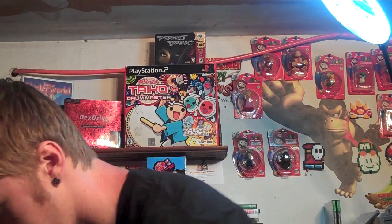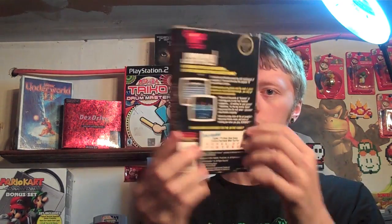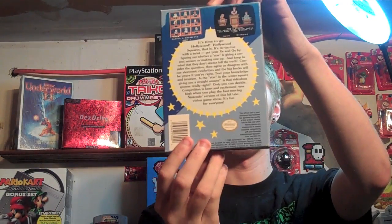But yeah, those are both of those, and then the rest are complete NES games that I got from her, which I'm really happy about. First off, we have Jeopardy! It's the worst condition box out of all of them, but it's really not that bad. This one's missing the manual. Save that one. Hollywood Squares. This one is like near mint. It's in great shape. This one is complete.